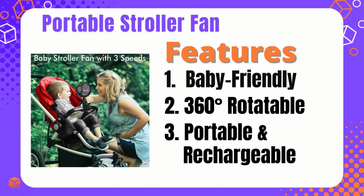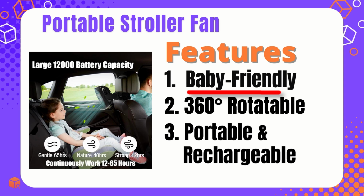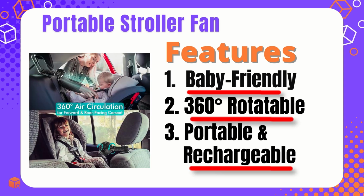Here are 3 reasons why it's especially popular with moms. Baby-friendly. Can be rotated 360 degrees. Portable and rechargeable.